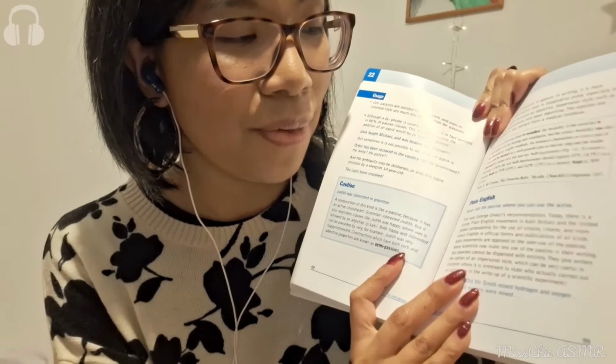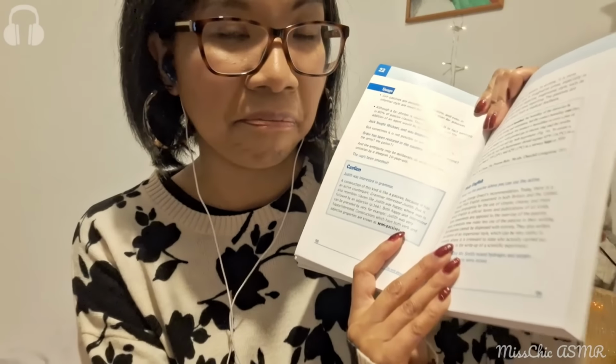Plain English. Never use the passive where you can use the active. Yeah. I don't really remember much about this book, but I do remember bringing it with me.